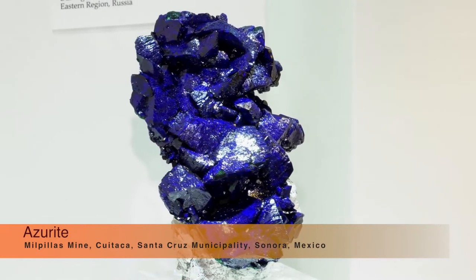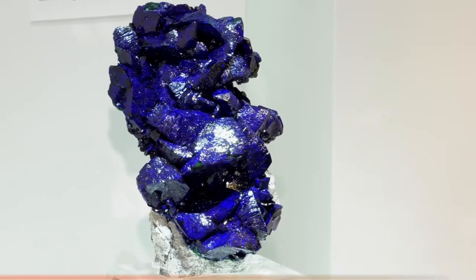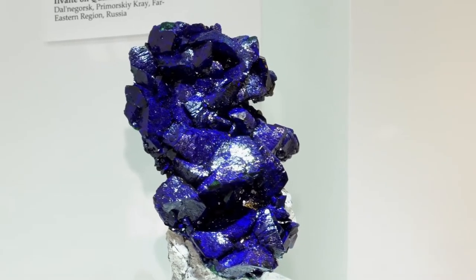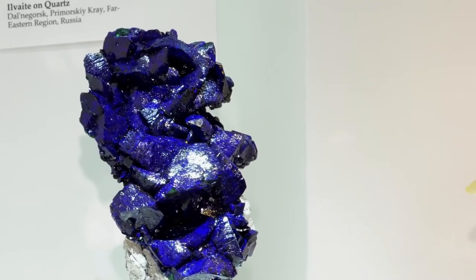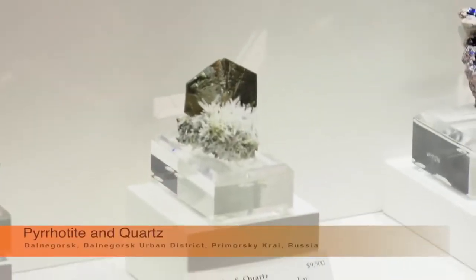There's a place I think it could find a home. There's a nice one in the vault you'll see from the same pocket. A really extremely fine one. Look forward to it. And this little pyrite and quartz is just so sweet.